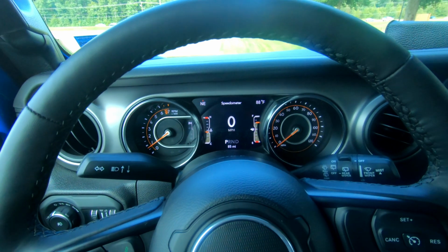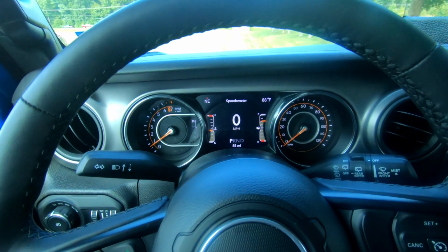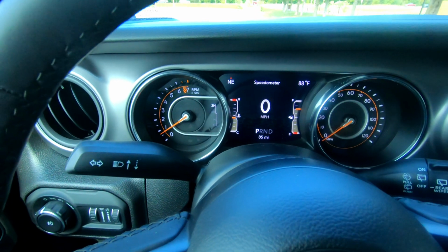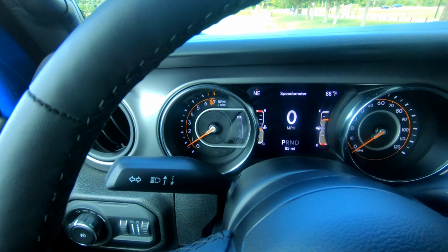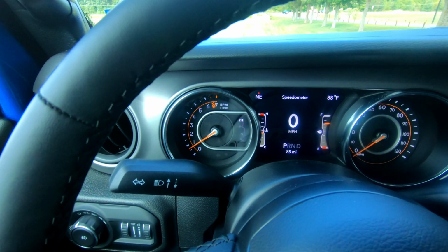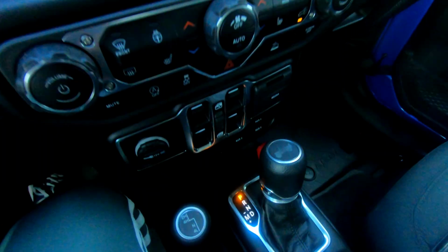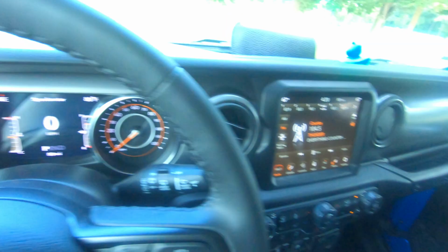Taking a look inside, so here's the instrument cluster. Over to the left we have the tachometer, and integrated within that tachometer is an indicator that mimics what you have your manual four-wheel drive shifter set to. Right now it's set to 2H, and here it is right here. I'll come back to that in a moment.